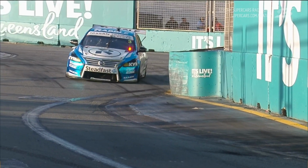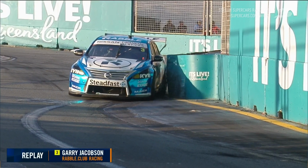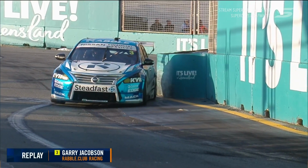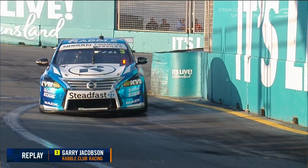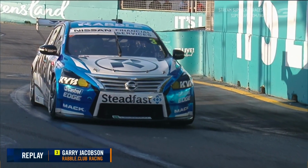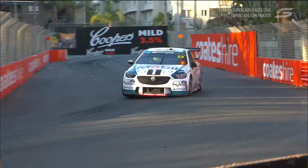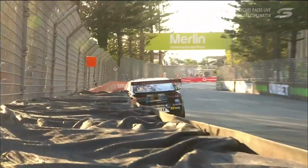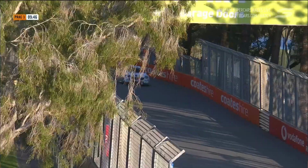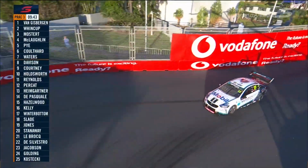What about this for a slide? Right out sideways. Does he stay off the fence? It's probably going to help him straighten up. Gary Jacobson, nice car control. In fact, Dean Fiore did a really good job. Dean Fiore was a second faster in the co-driver session than what Gary was in the earlier session today. Now, maybe they had different tyres, but any time that the co-driver can be faster than the primary driver, he did a very good job.